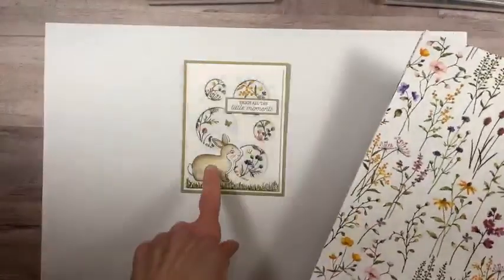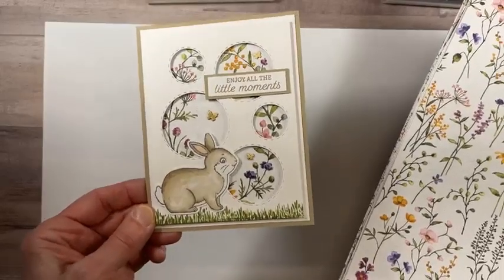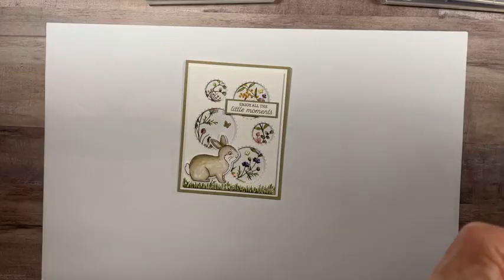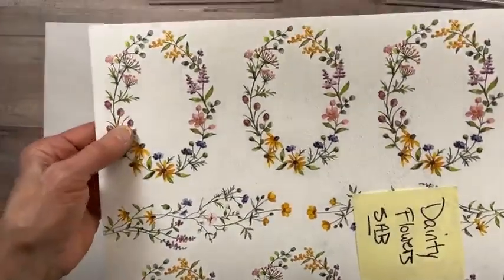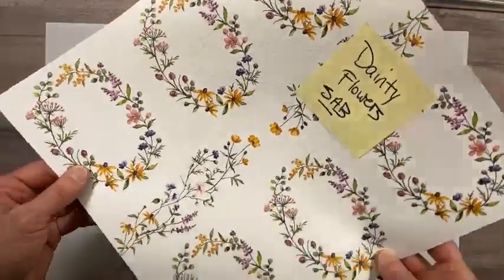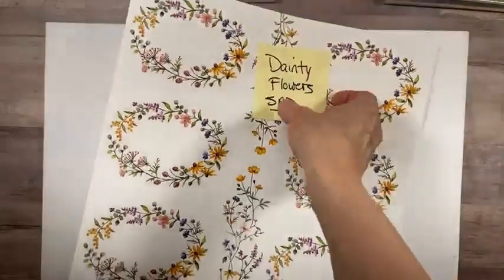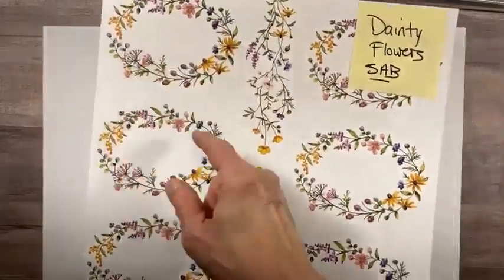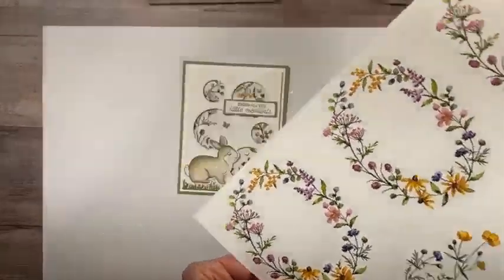So which pattern do you think I used for my bunny card? Anybody want to take a guess? I don't know how you'd describe it, but I've got one of the patterns in behind, and I think you might be surprised which one I used. So here you go. I used one of these wreaths. Isn't that cool? So you get, of course, 6 wreaths on this piece of Designer Series paper, and then this pattern right there in the middle. And I'm going to tell you how I cut down my wreaths. And of course, then you can use these lovely little elements in the middle as well.